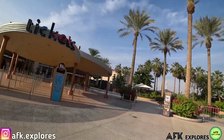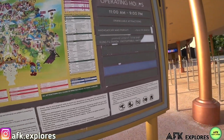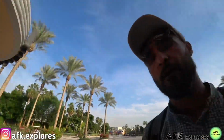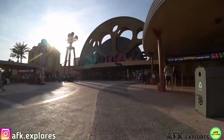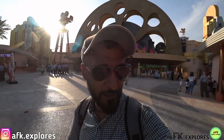I guess it's an amusement park. And here's the kiosk for tickets. Let's check out the charges. All prices mentioned are in AED, UAE dirhams. Let's go somewhere else and check out another place.